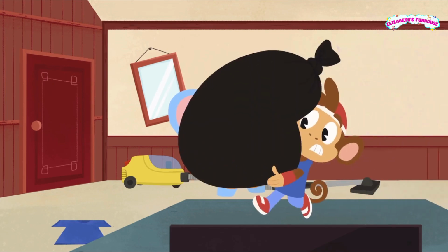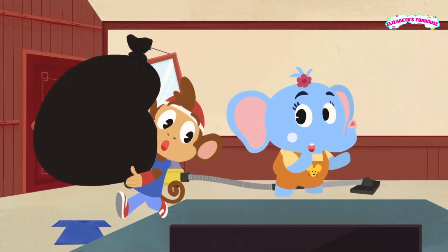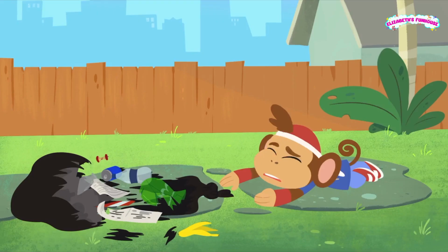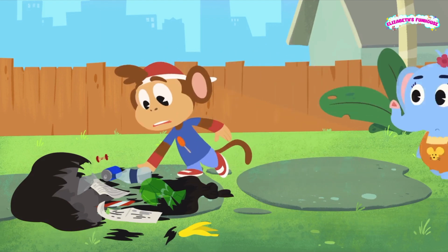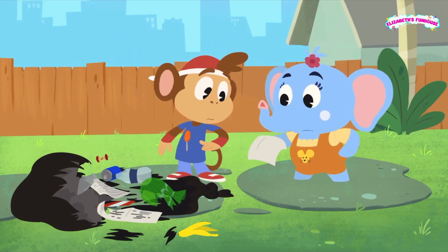Whoa there, Bip! That is one big garbage bag. Watch out! Uh-oh. Are you okay, Bip? You'd better pick up all that garbage before it blows away. What's that, Olette? Oh, look!